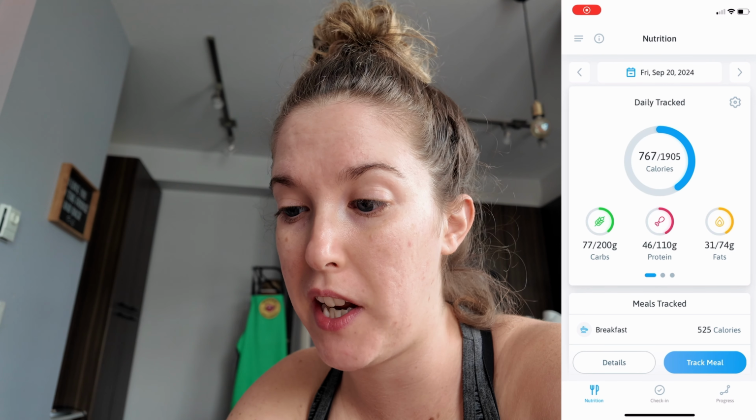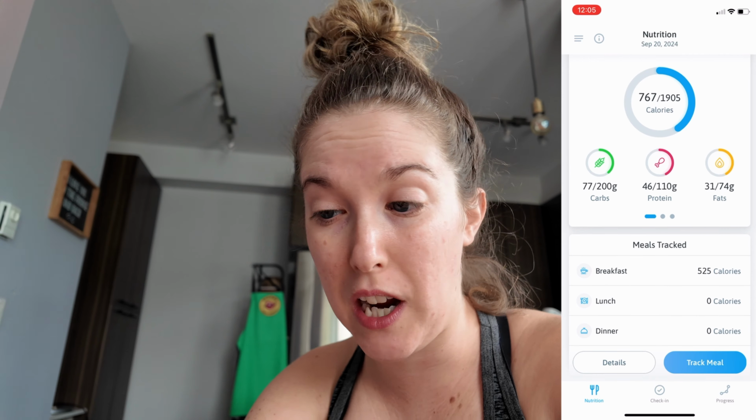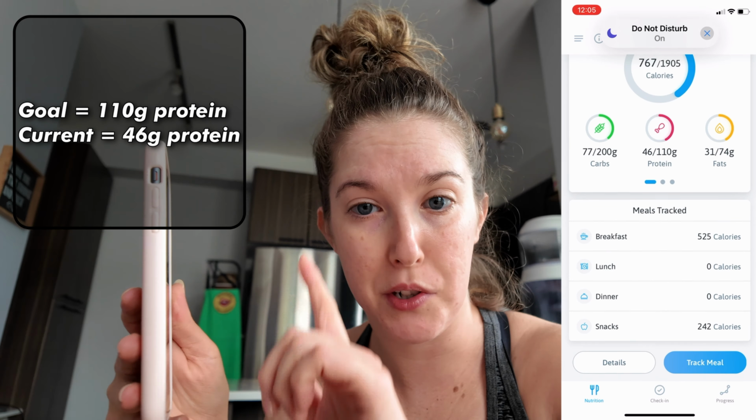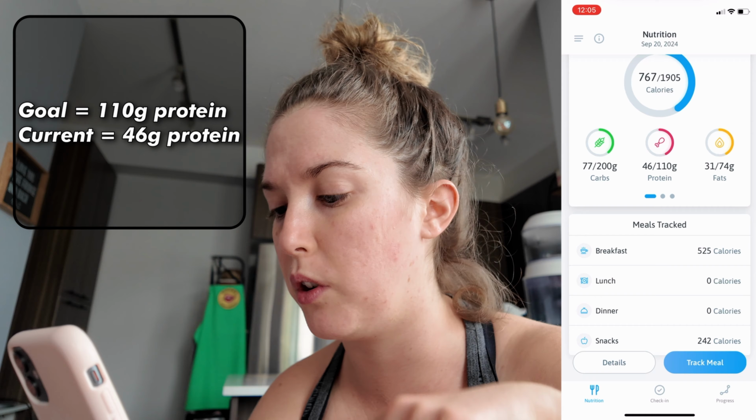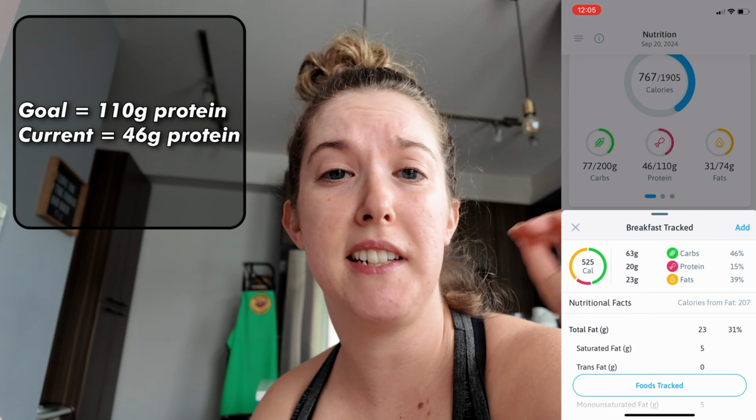Okay, so quick little protein schmotein update for y'all. I just had my protein shake. That obviously gave me about 26 extra grams of protein, as you can see on my little app, which I have up here. It should be on the screen for you. I'm at 46 grams of protein for the day, but the day is not done.